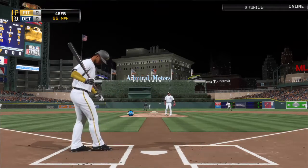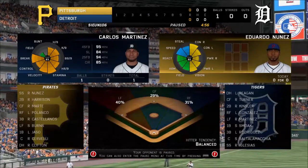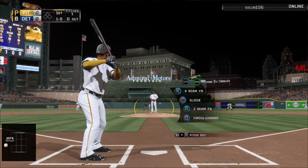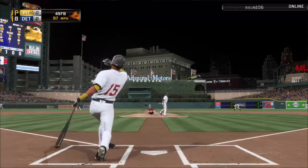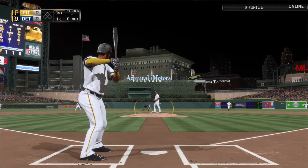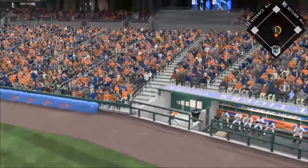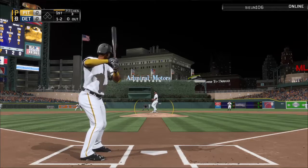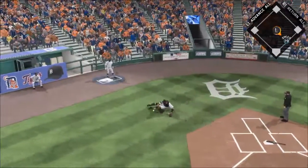Eduardo Nunez is in to start things off as he looks at a ball to start the inning, 1-0. Fastball got him to swing through it. It's 1-1. A little behind on that swing, and now he'll try to shorten up maybe and protect the plate. Bottom dropped out on him, and that's a strikeout.